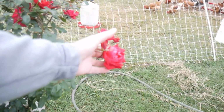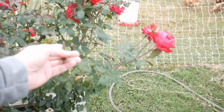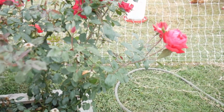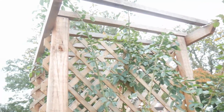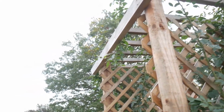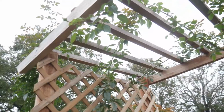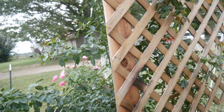So let's get to this garden tour. These are looking so beautiful. I am hoping to be able to get some rose hips this fall. They're just looking magnificent. The peach ones have climbed completely up the arbor. The rooster's talking to me. In just one season, they have taken this arbor over. I am loving this arbor.